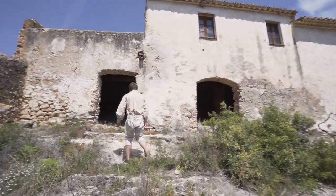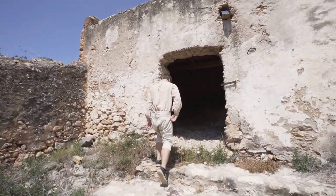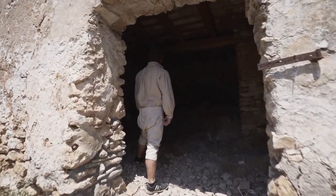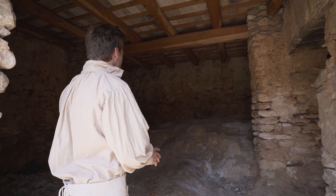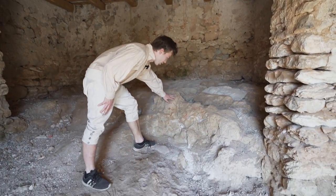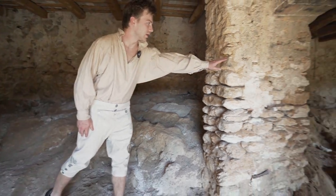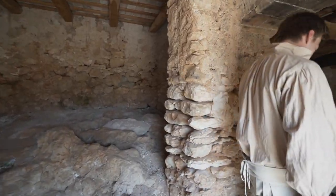And over here, we enter into the barns of the place, where most likely animals would be housed in the winter and in the evening. You can see again how they built this place on the rocks. Wow. Fantastic. You can definitely see that it's completely hand-built.